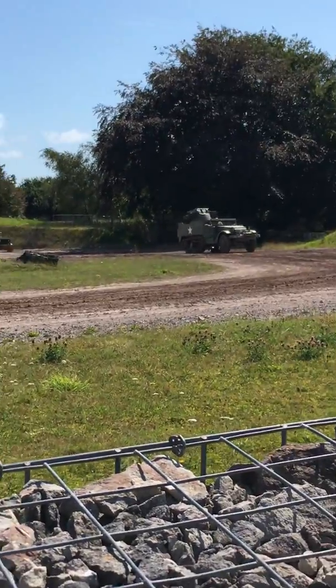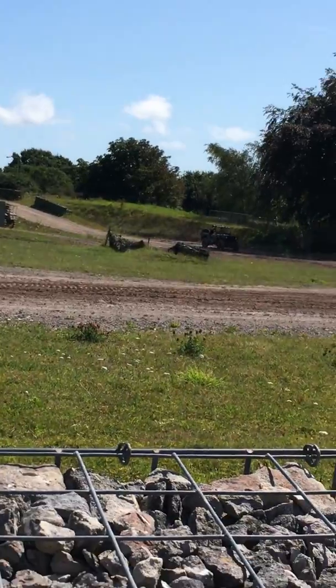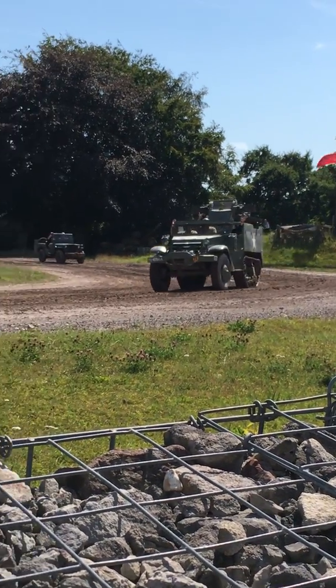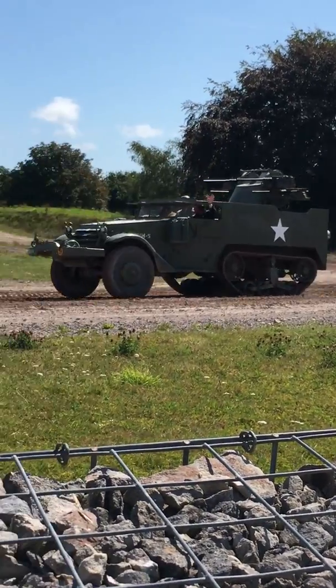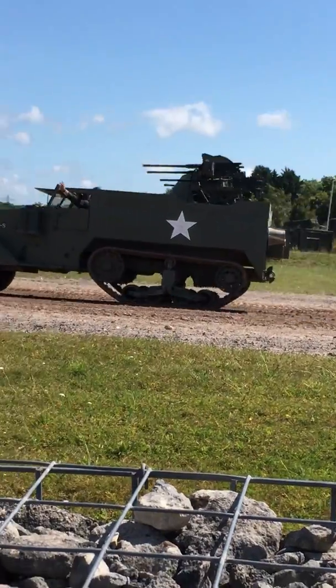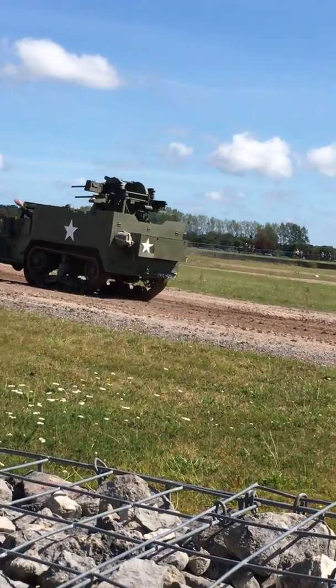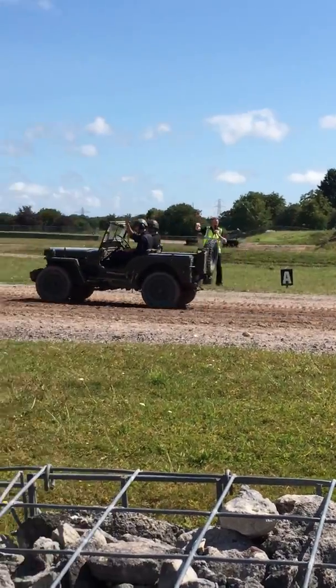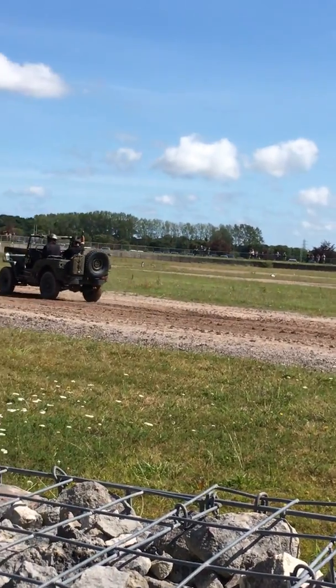Here comes a meat chopper. Give our volunteers a cheer, they can hear you in this one. There they are, look at that one. Gallant volunteers. Well done, guys. And here's the Jeep. There we are. The Sergeant Major gets to ride the Jeep. I think he's got a bit of a Monty complex going on there, I think.